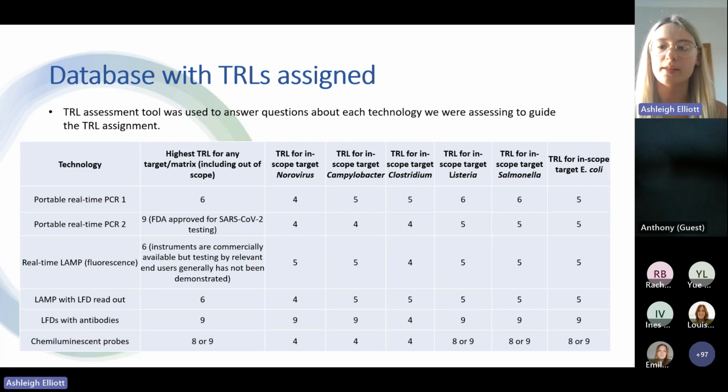So we ended up with a database with a summary like in the picture here, which again is just a small part of the overall table, where we had a number for the highest technology readiness level we thought had been achieved in any organism. So for example, if it had been deployed in a different area, for example COVID-19 testing, then that would be shown here. And then we assessed the highest TRL achieved for each of the target pathogens.